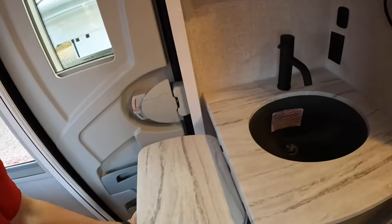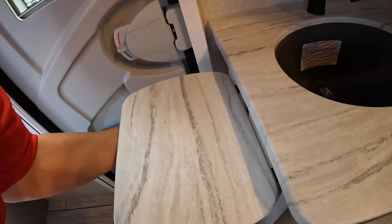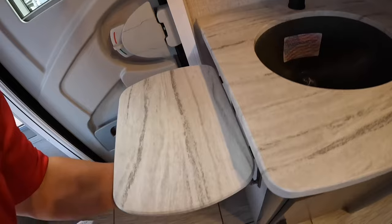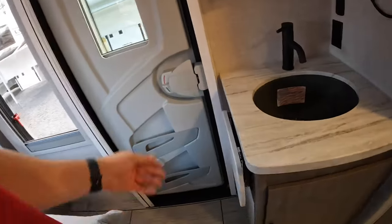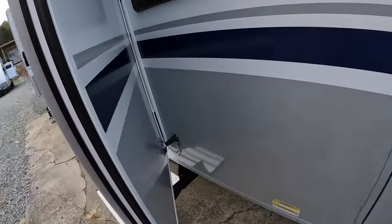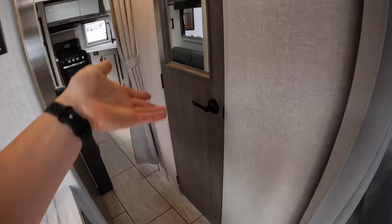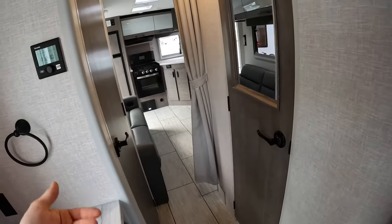Okay, so fold that back in. If you'll notice, this one has two doors. This one here allows you to access the camper with the slide out in, or access the bathroom with the slide out in.